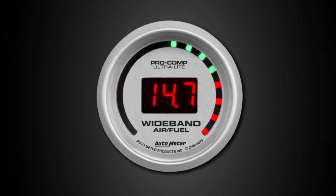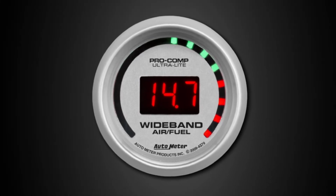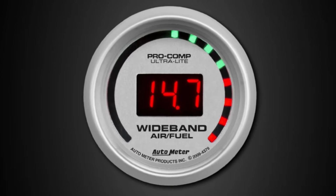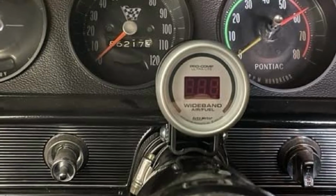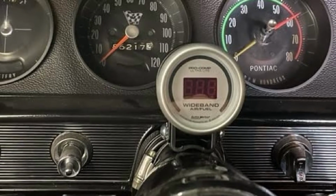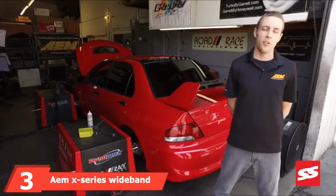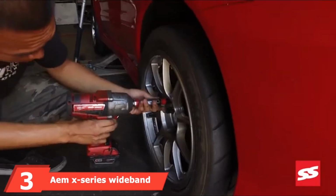Unfortunately, the included instructions are pretty useless and unhelpful. Some drivers may also dislike the countdown feature, which counts down from 15 when the gauge is taking readings, meaning there's a bit of a delay for it to get up and running. The number 3 position is held by the AEM X-Series Wideband Gauge.